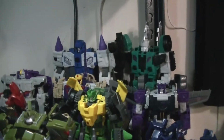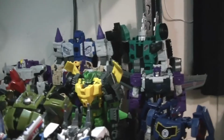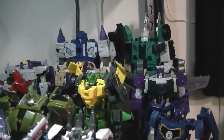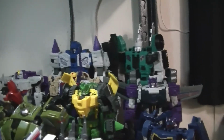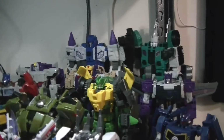And then more Titans Return figures than I thought I would ever own. And there's only 5 of them. I've got Overlord and Six Shot, and then all the Decepticon triple changers, Astrotrain, Blitzwing, and Octane. And those guys, I mean, I like them. They're going to hang around. I'm not going to get rid of them anytime soon. But I never thought I would own that much Titans Return stuff. But here I am, and I've got them. And yeah, they hang out here with me.